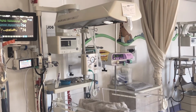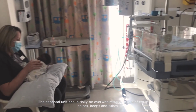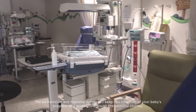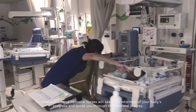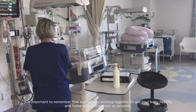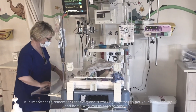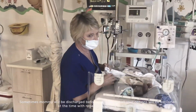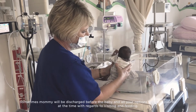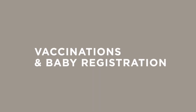The neonatal unit can initially be overwhelming with lots of equipment, noises, beeps and tubes. The pediatrician and neonatal nurses will keep you informed of your baby's progress and guide you through the neonatal journey. It is important to remember that everyone is working together to get your baby healthy and home with you as soon as possible. Sometimes mommy will be discharged before the baby, and all your options will be explained at the time with regards to visiting and feeding.